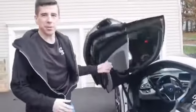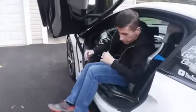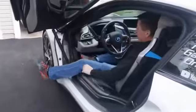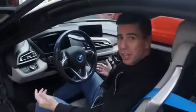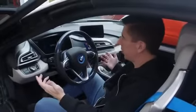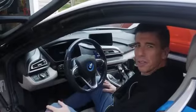Let's take a closer look at the other side here on the driver's side. Of course, we still got those scissor doors that everybody loves, but there's a trick to getting in and out of this thing properly. You sort of got to sit on the door sill and let your butt fall in, and then move your feet in. And then after that, it's pretty much just like a luxury vehicle. There's nothing really that special. It's a normal BMW in here, but it has a different look and feel to it.